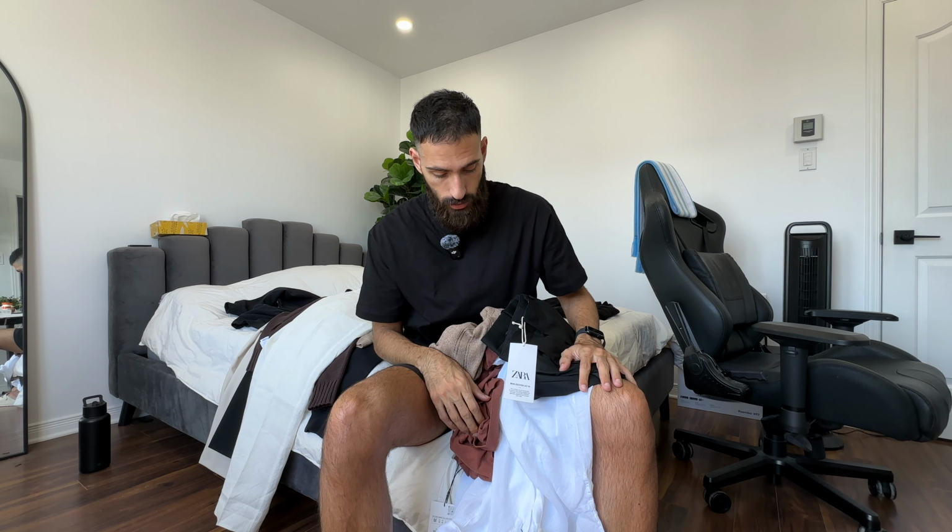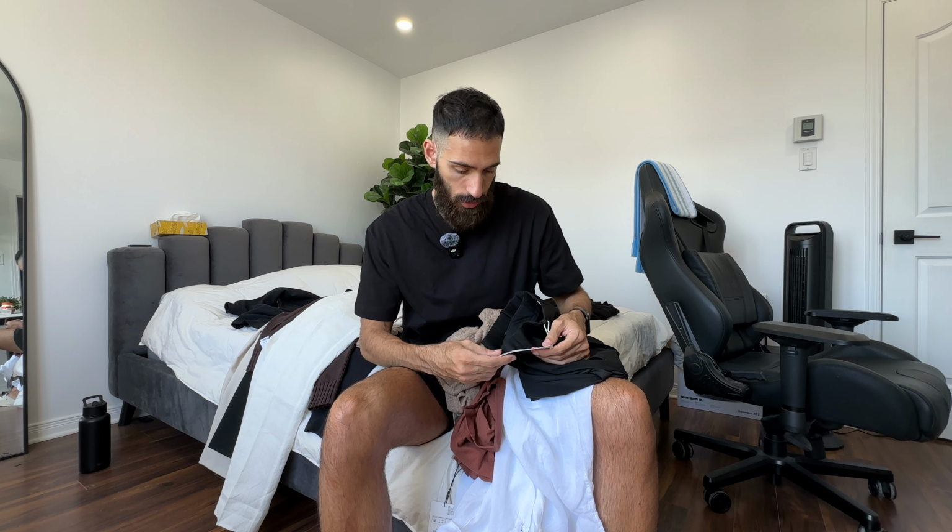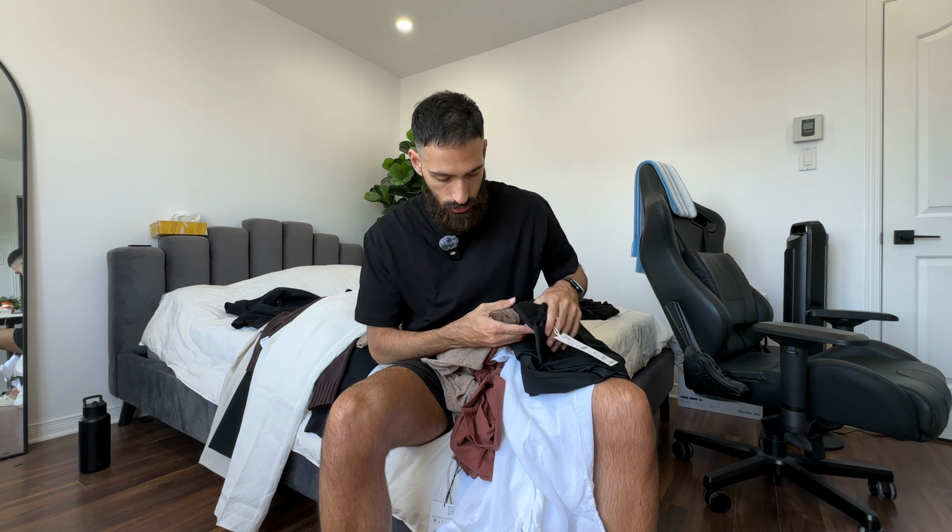So what I'm gonna do is I'm gonna return all of these probably today or tomorrow, and that would bring the total down to $700 successfully spent at Zara. My wardrobe is fully empty right now, and there's a lot of things that I need to throw out as well, because I really never ever wear them, so I'm probably gonna donate those.